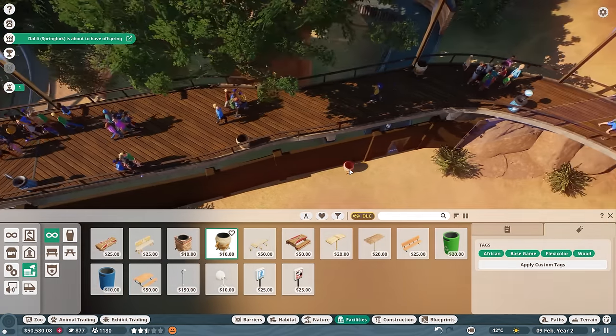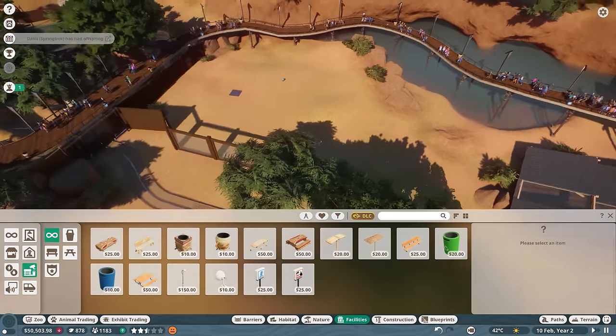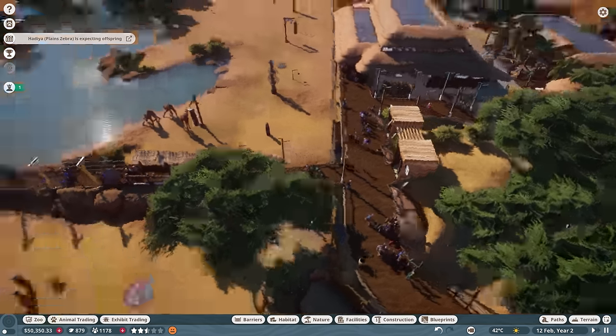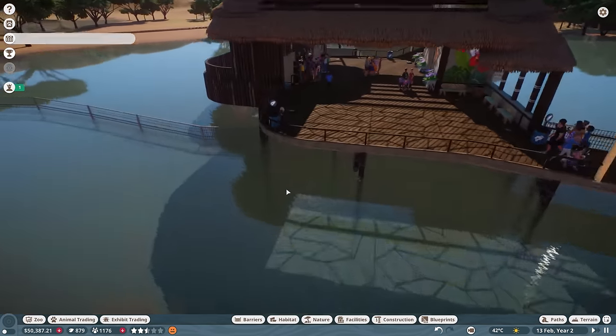And there's a trash can right there. Yeah, we didn't have any trash cans over here on this little pathway over there. So that was kind of weird. Yeah, we have some trash cans over there, though, so that's good. But yeah, definitely want to check that every now and then to make sure we have sufficient trash can coverage to make sure we don't have any negative effects going on with our guests.